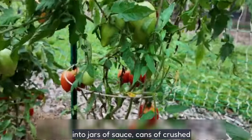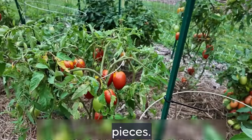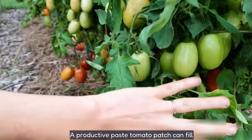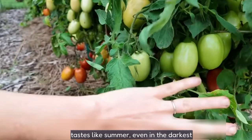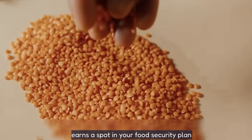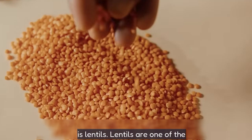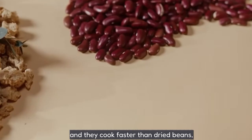Process your harvest into jars of sauce, cans of crushed tomatoes, or trays of dried tomato pieces. A productive paste tomato patch can fill your pantry shelves with food that tastes like summer, even in the darkest days of February. The 23rd crop that earns a spot in your food security plan is lentils. Lentils are one of the easiest protein crops to grow and store, and they cook faster than dried beans, saving fuel when resources are limited.